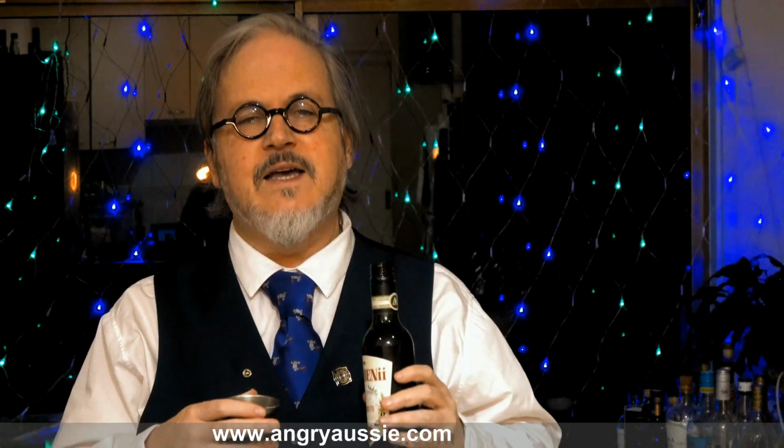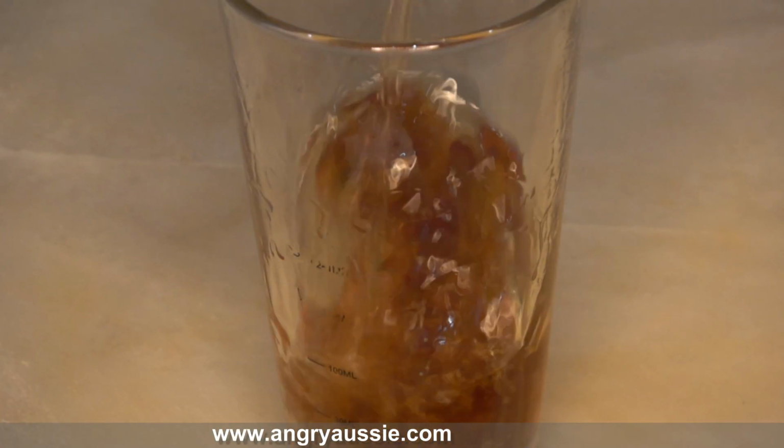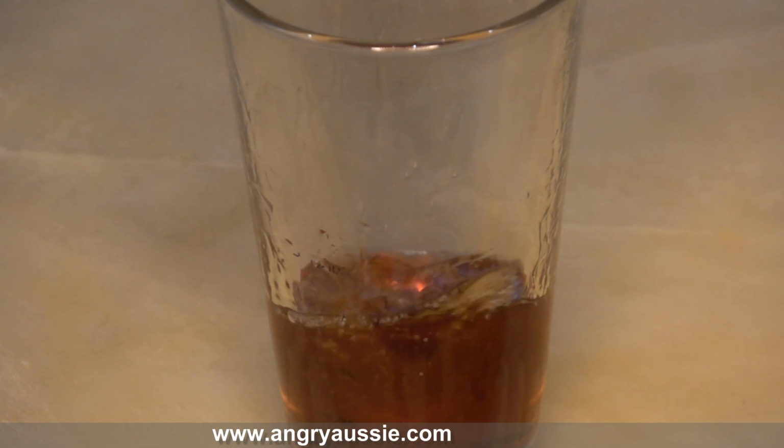I'm also going to add the same amount of sweet vermouth. This is again another Australian product, Mead and I. The French product was Dubonnet, or you use another red aromatized wine. Basically, red sweet vermouth is what we're going for. Whatever you have on hand, I'm using this one. So it's 45 mils or 1.5 ounces of sweet vermouth.